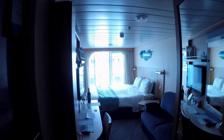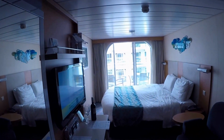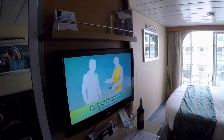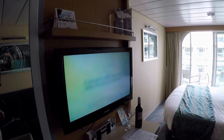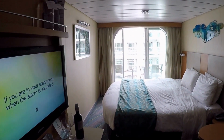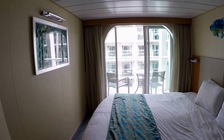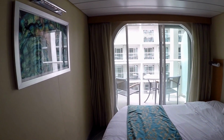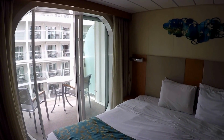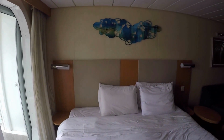So on first impressions, it's very much like what you'd expect on an outside balcony stateroom. As you enter the room, you've got the sitting area with the couch and the dressing table and also the flat screen TV. We've also got the double bed here as well. This is the way it looked when we actually boarded the ship, and it's not perhaps as well made as what we'd normally expect on cruise lines that we've been on in the past. And then you've got the balcony there as well, and we'll have a look on the balcony in just a few moments.